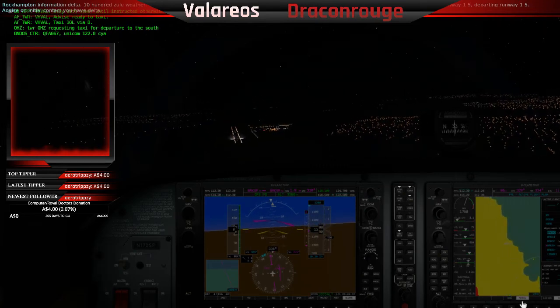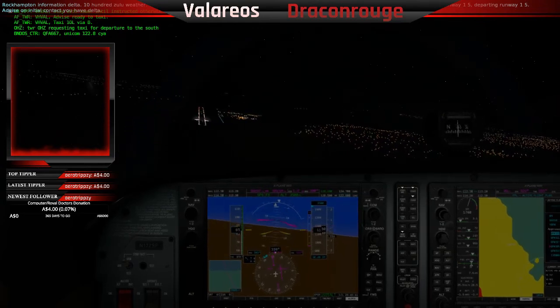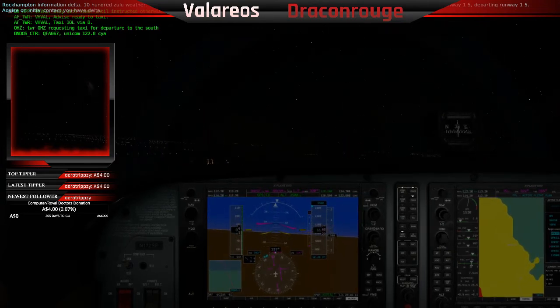Rockhampton information Delta. 1000 Zulu weather. Wind 110 at 6. Visibility more than 10.